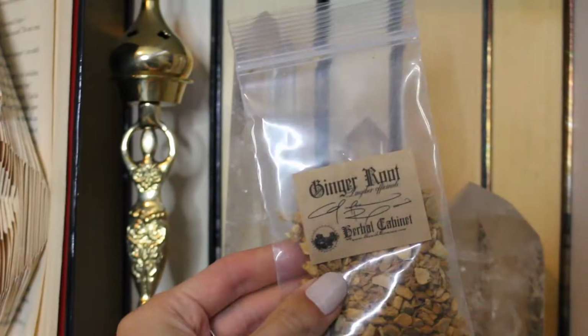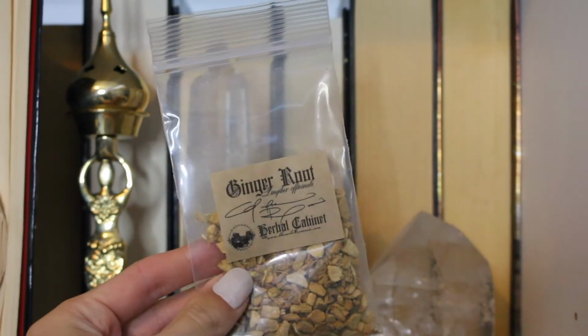Oh my god, what else is in here? Ooh, we have all the magical things. We have Fiora's Embrace Ritual Tea. We have some ginger root, guys. Oh my god, Chinese people, we love using this ginger stuff when we're sick to clear the stomach and everything. So ginger is highly used in Asian culture.